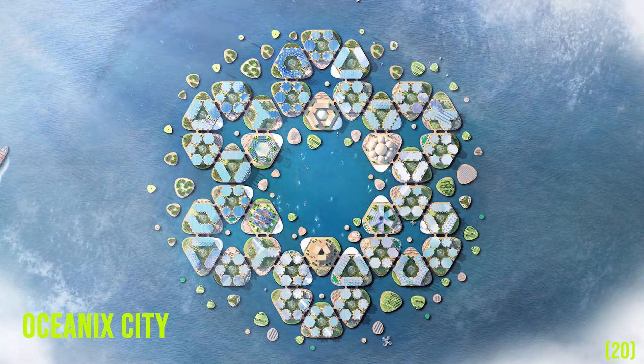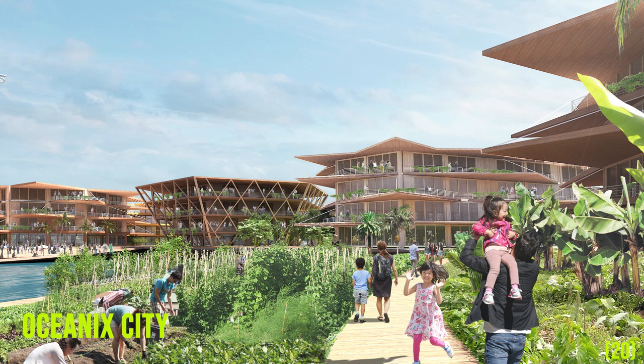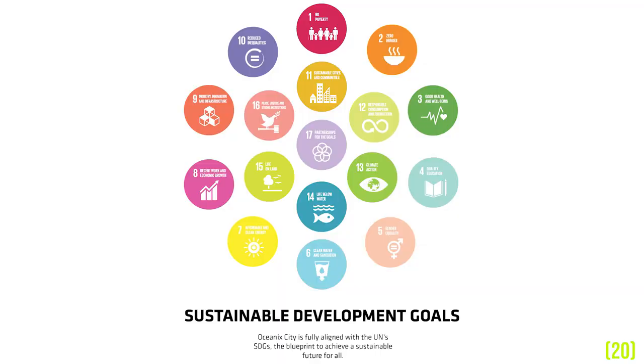project by Bjarke Ingels. Oceanix City is a project by BIG and Oceanix as part of the UN Habitat's New Urban Agenda. It's proposing an entire human-made ecosystem on the water. It's designed to incorporate all of the Sustainable Development Goals. Those were the ones that I was mentioning in my last video.